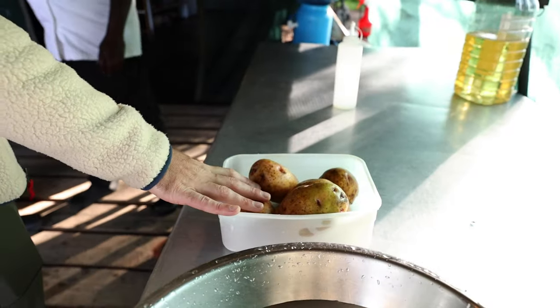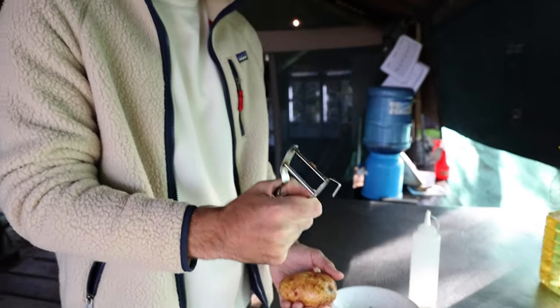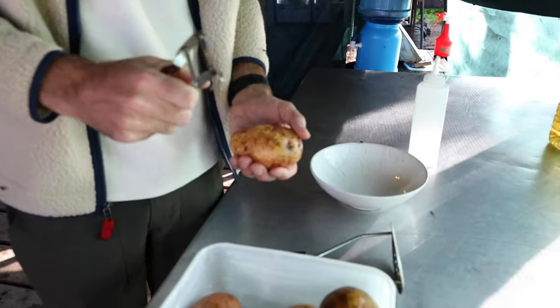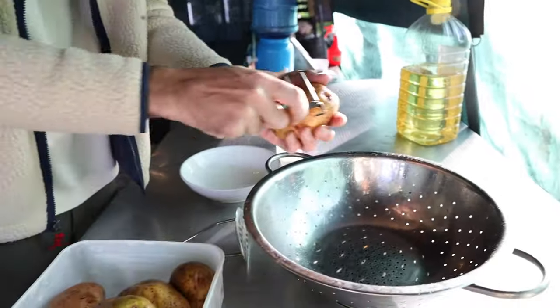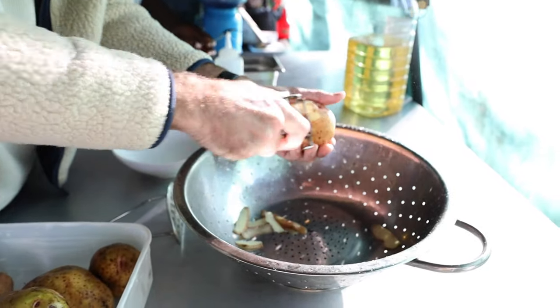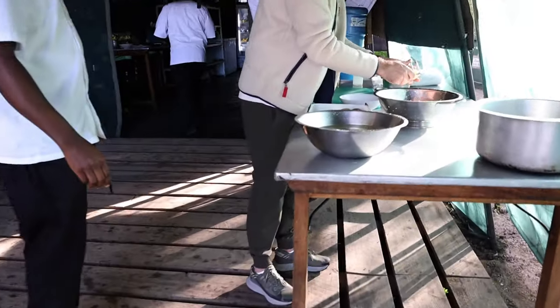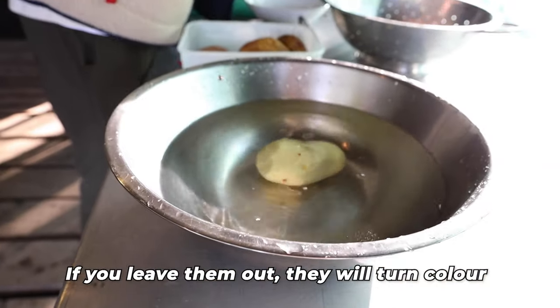We can peel our potatoes. You want to do it? Yes, I'll do it. It's a peeler we used to have in Belgium. This is for the skins. Potatoes in the water. Yes, if you leave it out, you get color.